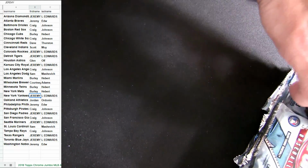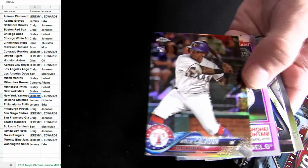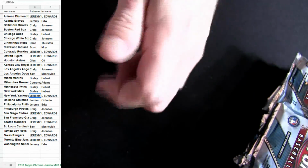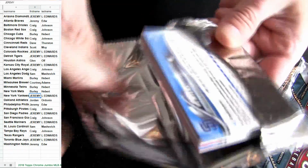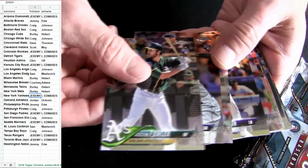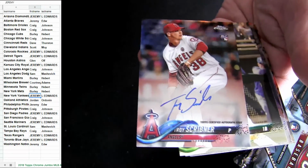All right, we got Royals there on top. Here's Ohtani rookie. Another Ohtani. Devers rookie in there. Whole bunch of rookies. It's your refractor first hit Angels.